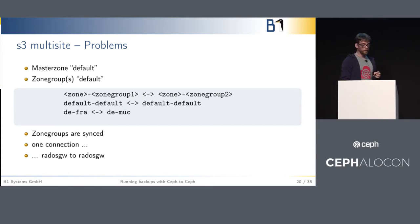We have zones with the name default-default, replicated with default and default. Which zone, which site is the master one? Which site is tied to Barcelona, or which site is tied to Munich, for example? So if you want to start, try to find a naming scheme that you can use, for example Germany-Frankfurt-Munich or so, and that's it.